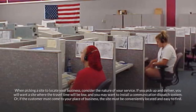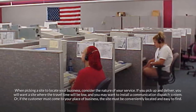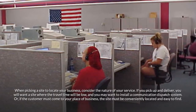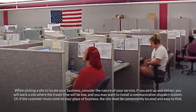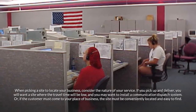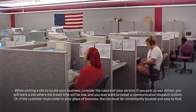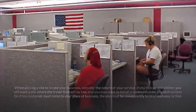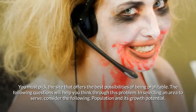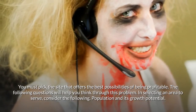When picking a site to locate your business, consider the nature of your service. If you pick up and deliver, you will want a site where the travel time will be low, and you may want to install a communication dispatch system. Or, if the customer must come to your place of business, the site must be conveniently located and easy to find. You must pick the site that offers the best possibilities of being profitable. The following questions will help you think through this problem.